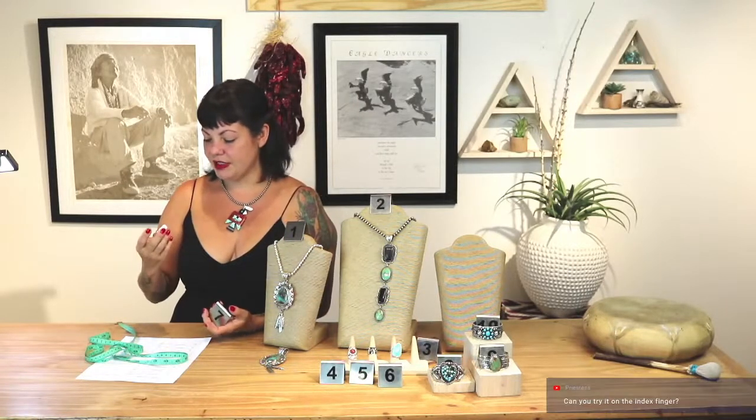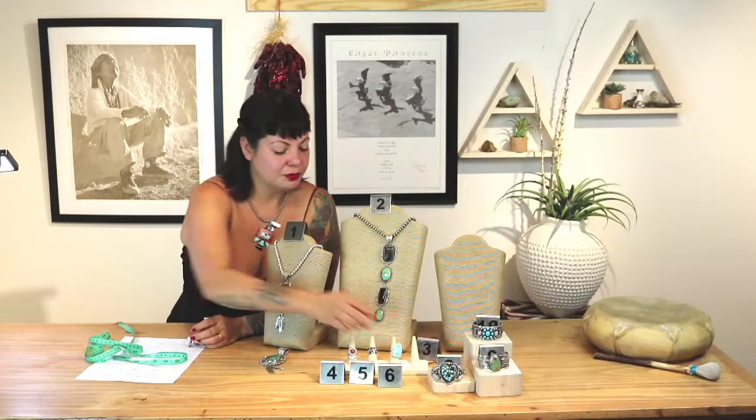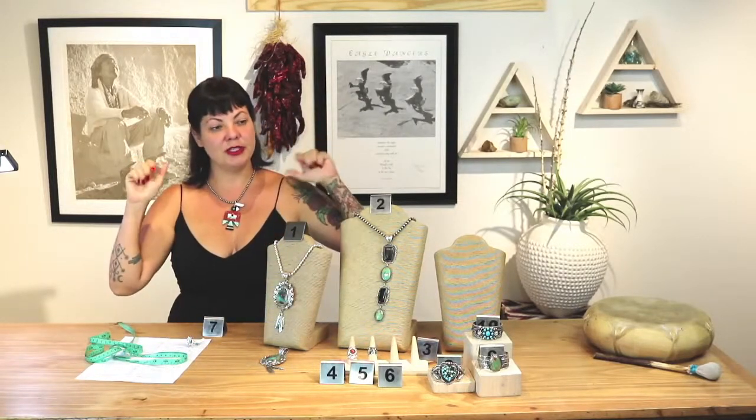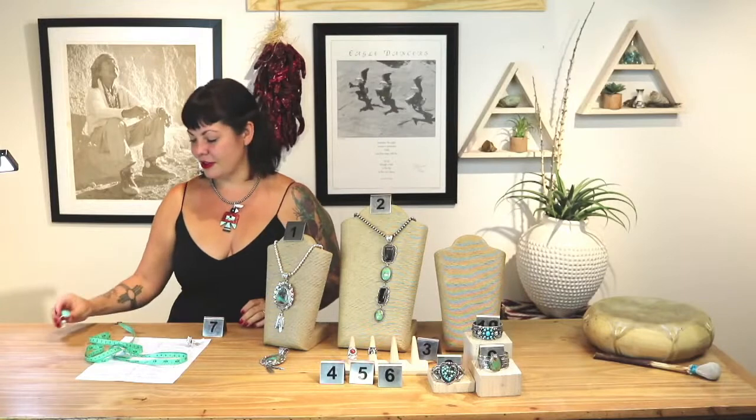Alright, so 7 is also adjustable. Oh, wait, before we go to 7, Priestess would like to see it on your index finger. Priestess, Navajo people don't put rings on their index fingers or their thumbs. These fingers are reserved for when you pass away. I got mine, but my nails are... Okay, so Gabs is going to do it for you.